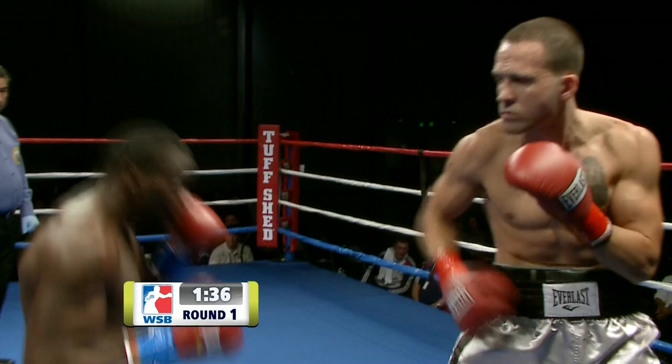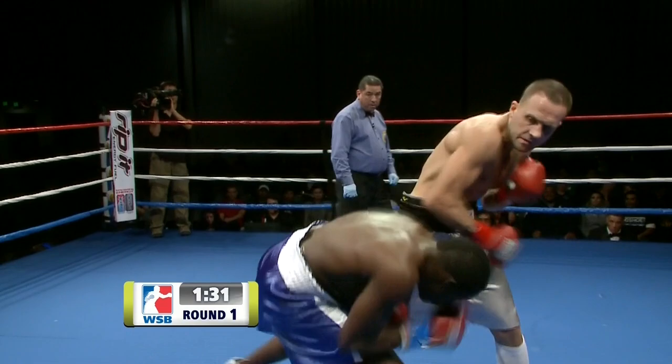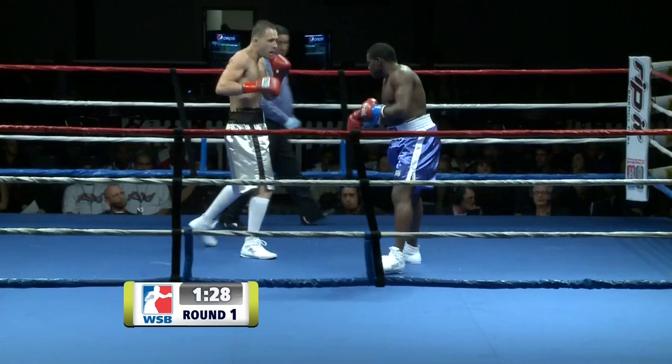Look at this movement. That's fantastic. Pecking away, as you said. That's great. He'll bug you to death. And hard to hit. Look at him roll with that right cross, or that right hook there. Yeah, he rolled with that.